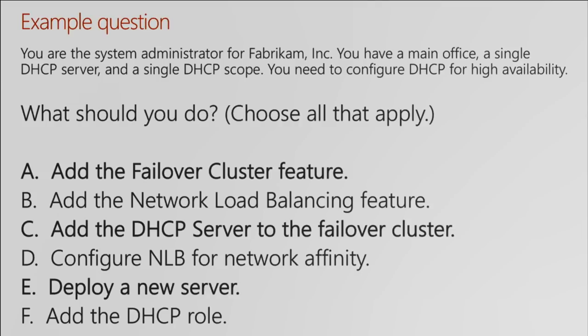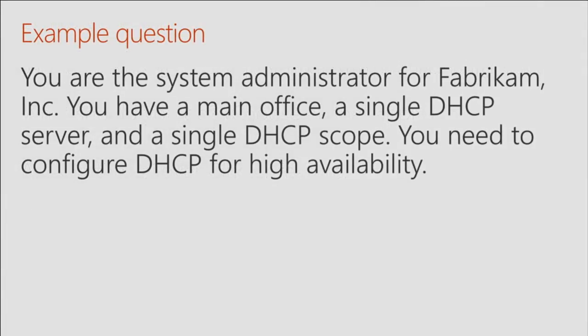But of those answers there, network affinity is not going to work, and network load balancing is not going to work. We've already got the DHCP role on the one server. So all it's saying is add a server, add the DHCP role, add them both to a cluster and turn it into a failover cluster, which if you look at the question itself, I wouldn't be happy with that. I'd want more information in my question.